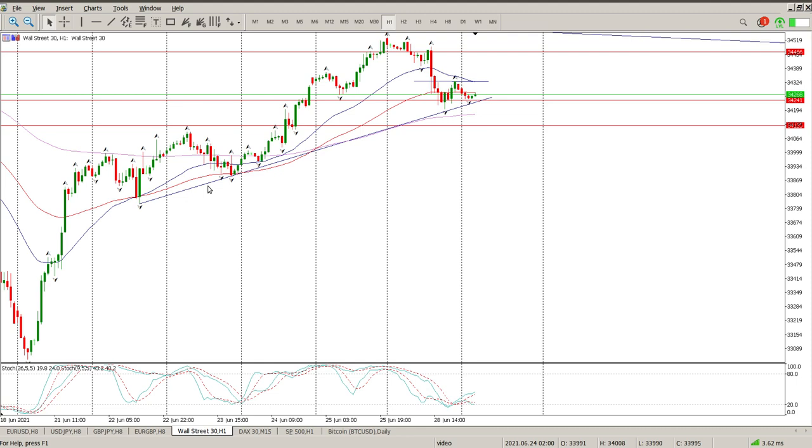So at the moment we are finding support here. So the bulls will be looking for opportunity to buy into this. The trend is strong. There's no reason to be panicking. So you should be buying off here with your stops below these swing lows. So I'm looking at this a little bit differently.